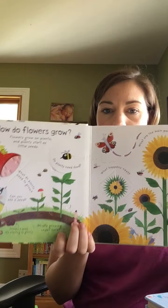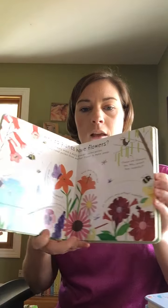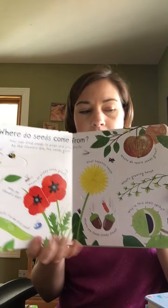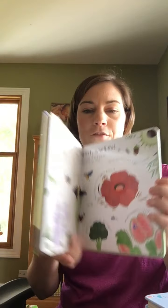So these are question and answer books, so very simple text because they're meant for 3 to 4-year-olds, but great flaps on each of the pages, lots of great information still, but perfect for those little souls who are constantly asking you questions about different things.